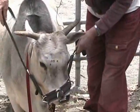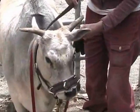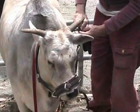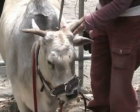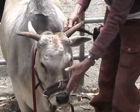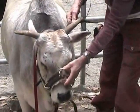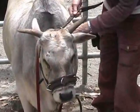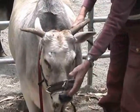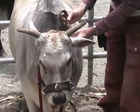I'm getting the straps of the cavesson around her neck. I've got a lot of holes in these straps because I also use this for Rusty. I'm going to make it snug, but not too snug. I don't want it falling off her nose. I think I can go one more hole up without making it too snug, but yet being safe that the cavesson's going to be on her nose.